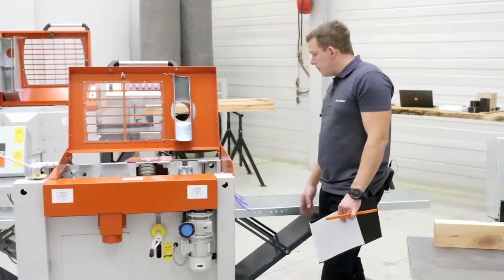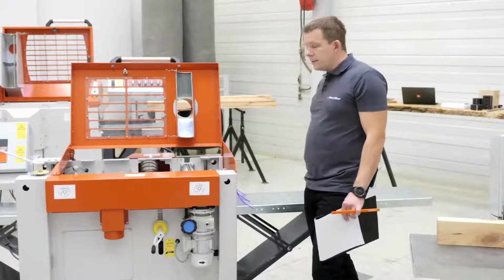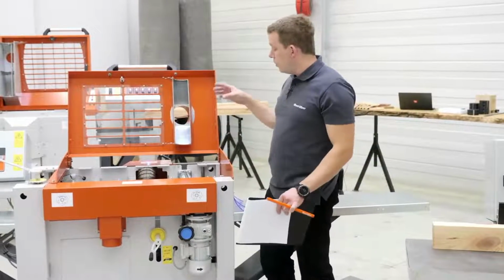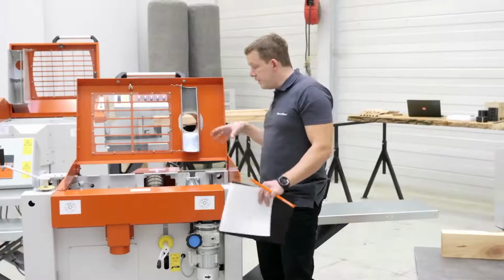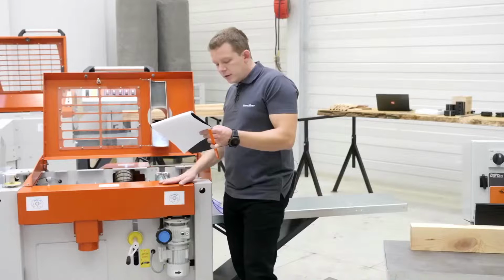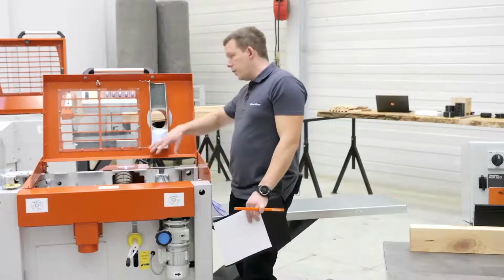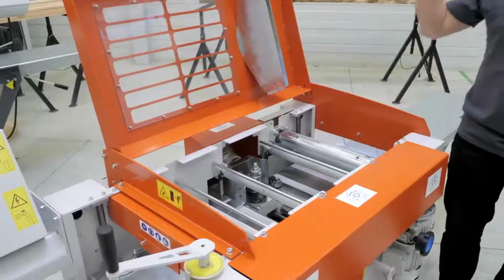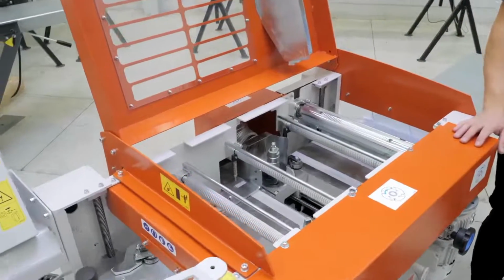So I think that from the outside, that's it. I would like to come into the machine just one more time. I want to show you the feed system, how the board is moving through. And once we've done that, we will have a look just on the ergonomics of the machine. And we're gonna go to the next machine, the MP360.